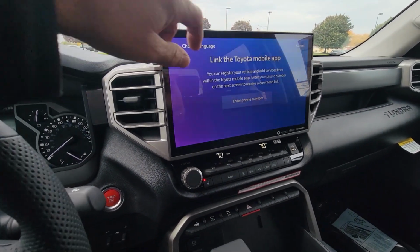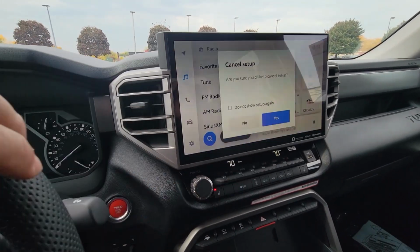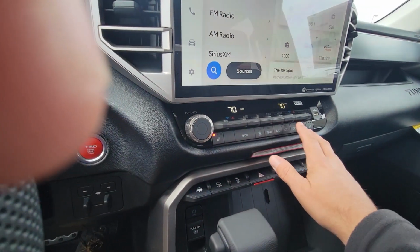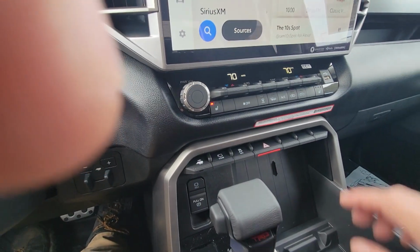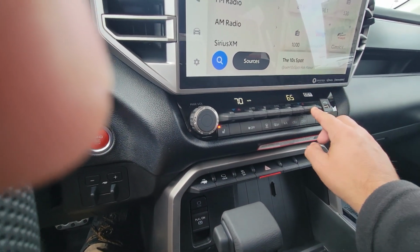Okay, we're not doing all this. We're not getting into all this stuff here. Yes, cancel setup. Okay, but wow, that's impressive. That screen is huge. I love this, that it's simple buttons for your air, your control. I don't have to mess with all this stuff. I would like more knobs for my, oh, here it is right here, for your hot, cold. And, oh, it's up and down.